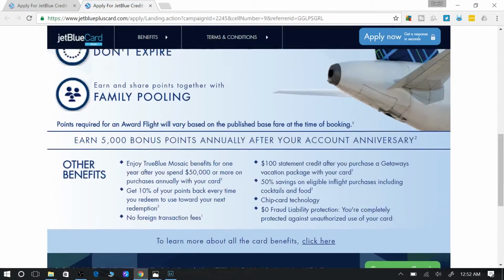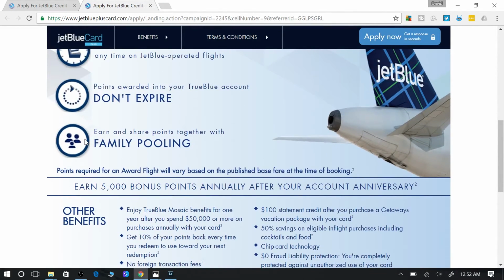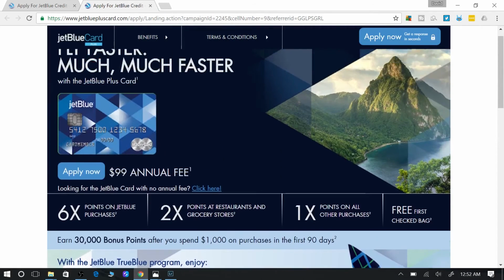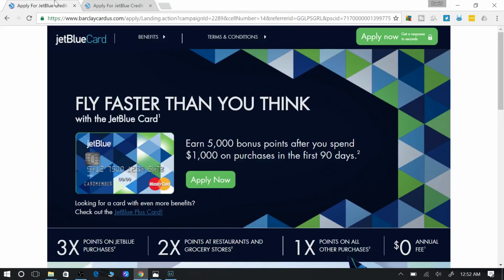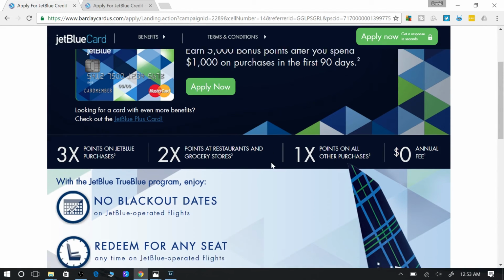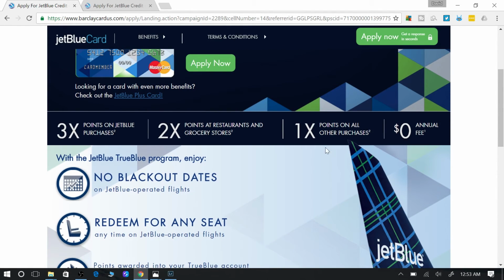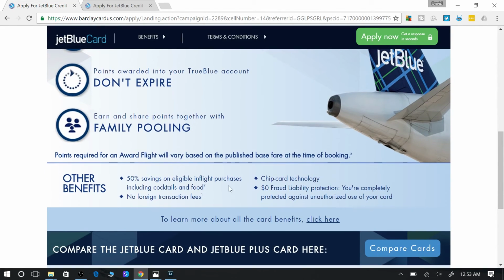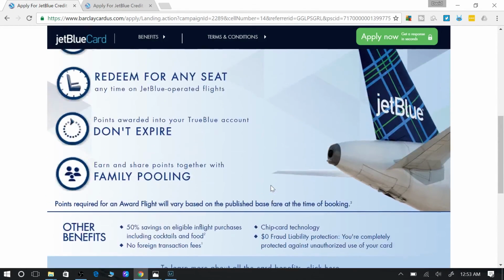It's a really good card to consider. If you're flying JetBlue, I would strongly encourage you to get this card. There is another card that you can consider that doesn't have an annual fee, and that is the JetBlue card. These are both Barclays cards. The difference is you get fewer points: instead of 6 times points, you get 3 times points. And with no annual fee, you don't have to pay the $99 a year. A lot of the features are the same. You don't get a checked bag with this credit card, so that's something you should consider as well.